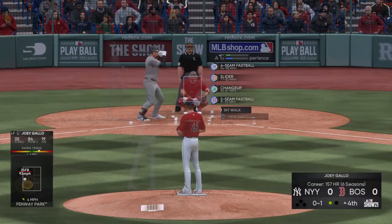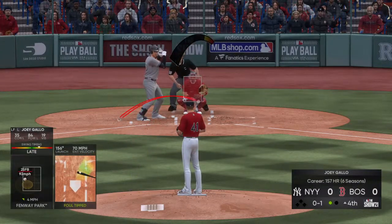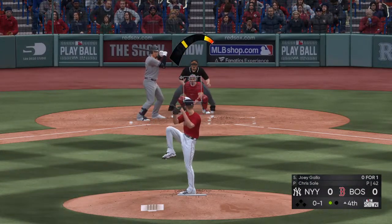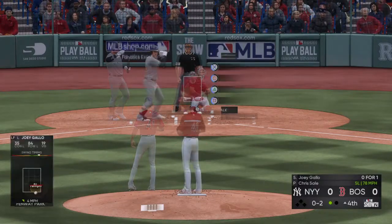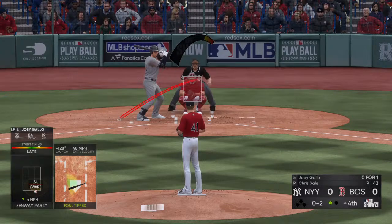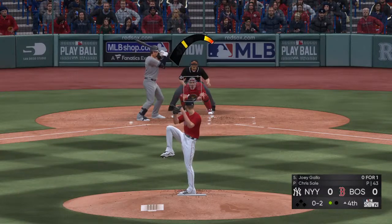Fouled off. Hey, usually the second time through the order, you start seeing an incorporation of some more off-speed stuff. But this guy's locating and feeling really good about his fastball. 2 back-to-back. Looking to punch him out again, the pitch.